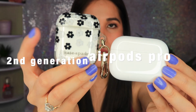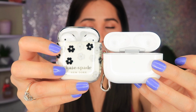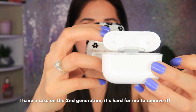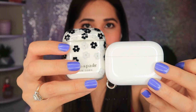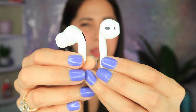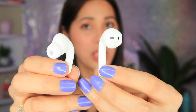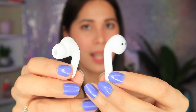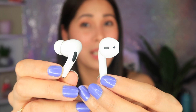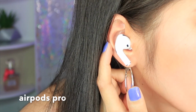Now I'm gonna be showing you the comparison of the second generation. So this is the second generation AirPods, and this is the AirPods Pro. So as you can see, the difference over there, and let's close this thing over here. The other one is a bit shorter and it's kind of curved. The design is completely different because the second generation is just straight like that, and this one is kind of weird looking. That's our second generation AirPod, and this is the AirPods Pro.